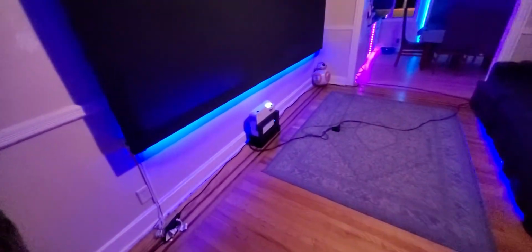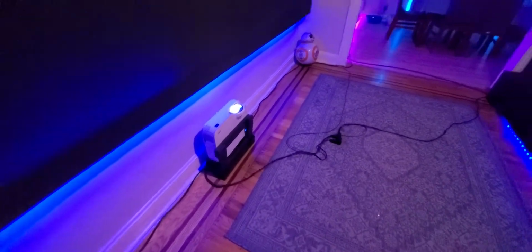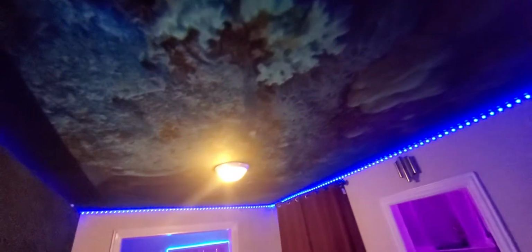Now this is my NEC projector. I got this for $139. That's a custom stand I built for myself. And like I said, once you hit the ceiling with a little corner keystoning, you can pop it in there just right.